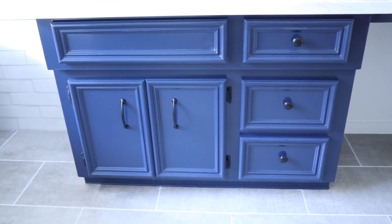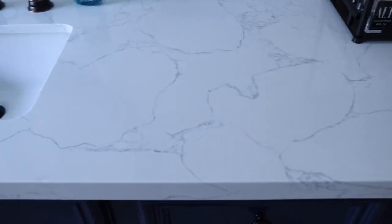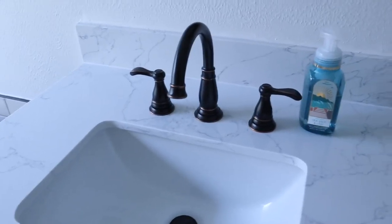I believe it's a Sherwin Williams Naval. And then we did this quartz countertop right here. Ended up changing out the sink fixture, so they have like the bronze look. They go with, you know, the knobs on the cabinets.